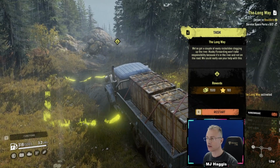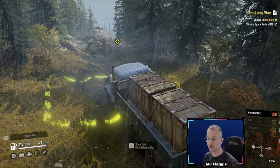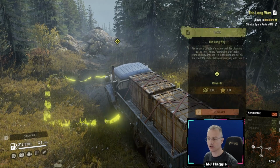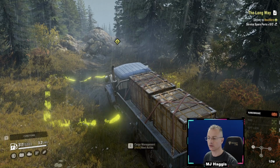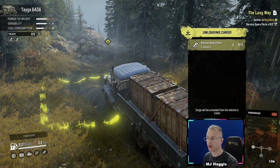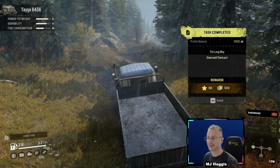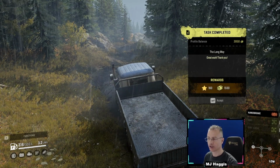Happy with that. Service, spare parts. Well, as it happens, we are here. We need to hold to get the next action. There we go. Cargo manager. There we go. One, two. See? Simple. A bit more cash.